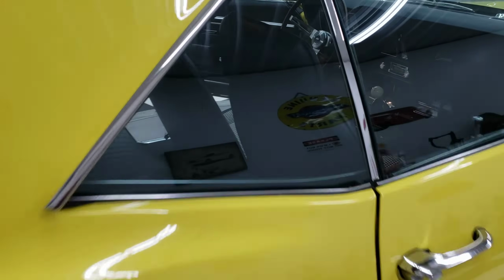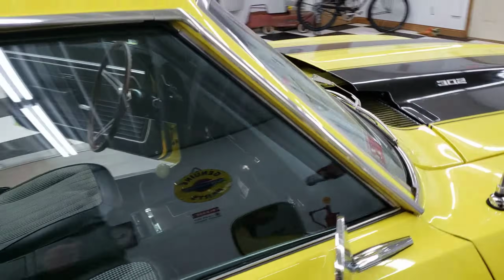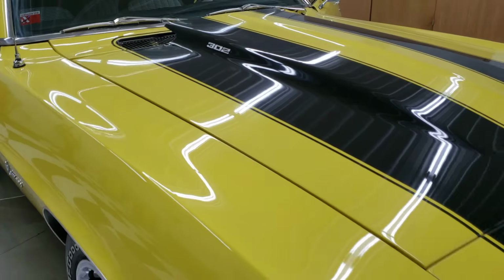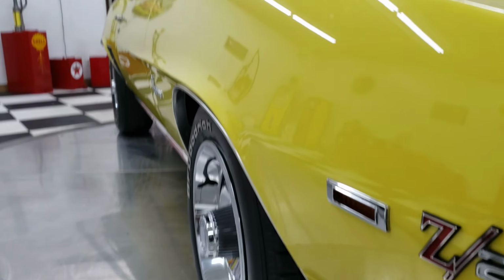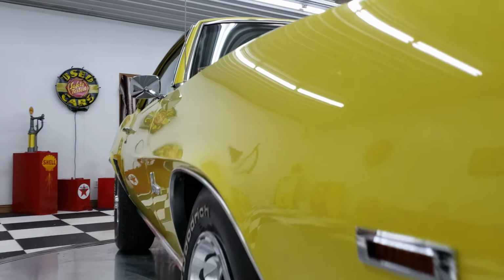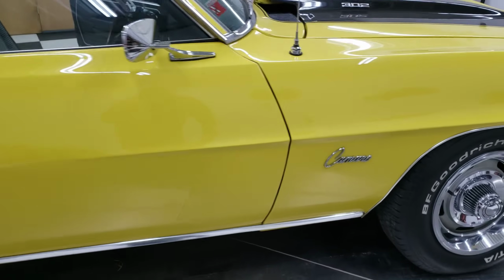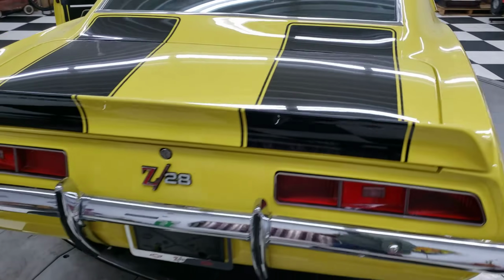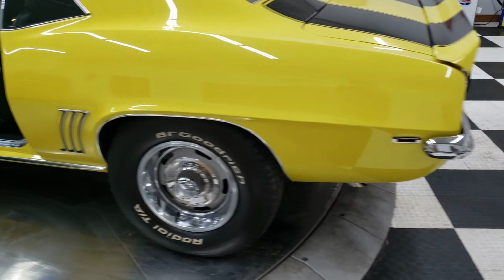The glass on it is, I mean, I couldn't find a scratch anywhere on any of the glass. I know it had new glass put in the windshield and the rear window. I don't know about the side windows, but there's no flaws in it anywhere. You can see the lines here. Your gaps, they're all perfect. Lines are laser straight. Did have new bumpers on front and back, like I said.